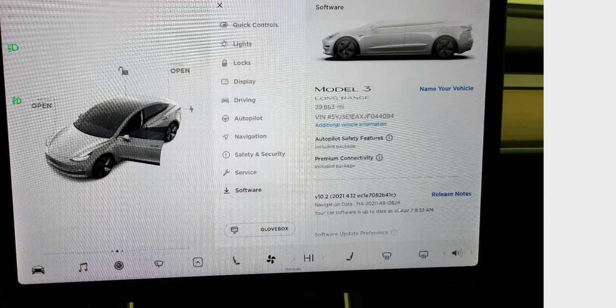So on the car info here, you'll see there is nothing of reference to full self-driving, so this vehicle does not have full self-driving. That's why the car info screen is super, super important. Do not buy a vehicle unless you've seen the car info screen.